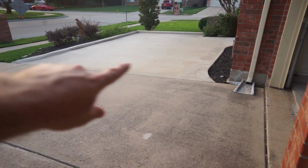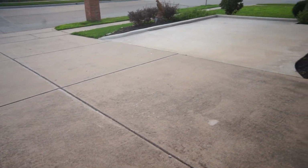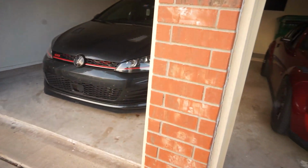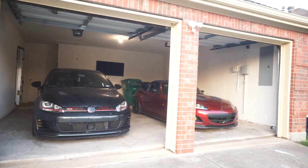I could fit 2 Miatas right here easily. So 1, 2, 3, 4. You could probably fit 6 cars in this driveway. It's absolutely insane, but here we go. Miata and GTI, all in the new house.